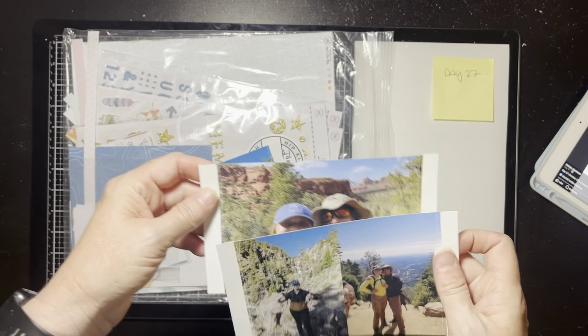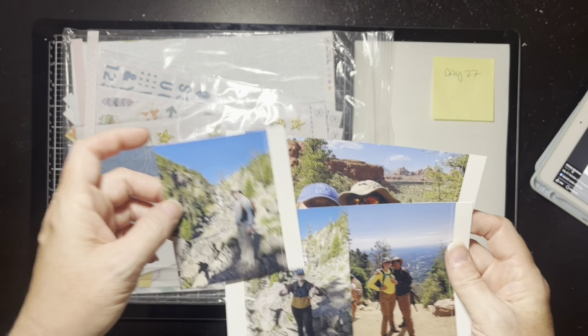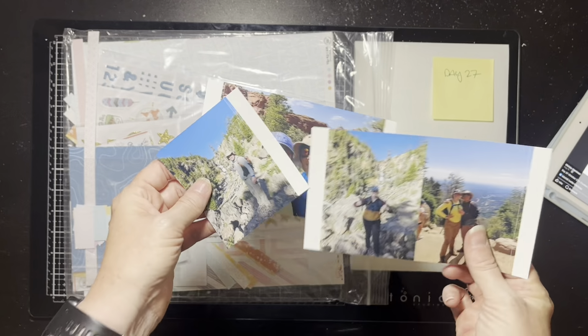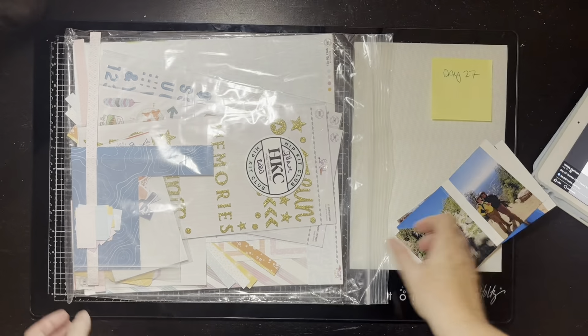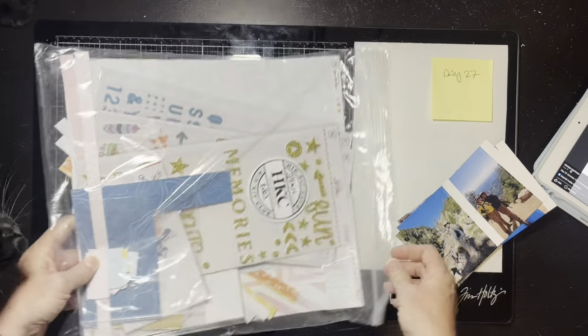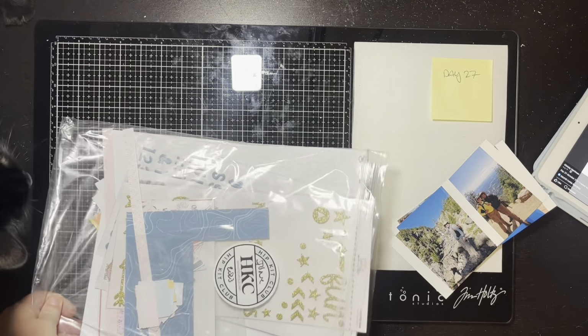The 4 photos are actually of my daughter and my husband. I will have to look this up. I think this is not Utah, excuse me. Montana. I'll double check my location, but it's basically when they've gone hiking and stuff like that. And then I have this kit. It's from June 2023, Hip Kit Club, and I believe the kit's name is Adventure.